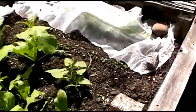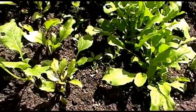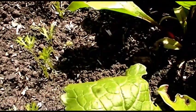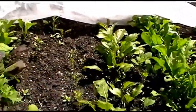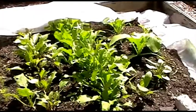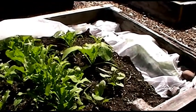Now this bed here, this was where I planted the seed tape. You have to excuse me waving the camera around. Now I planted the seed tape, and you remember I wasn't sure whether the seed tape would do anything or not. I'll be really honest with you, I wasn't holding a lot of faith to it. But there you are. It's actually come up really, really nicely. I'm really pleased with it.